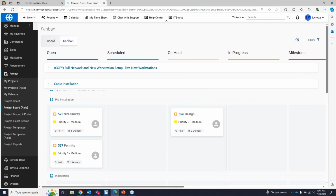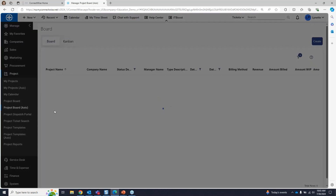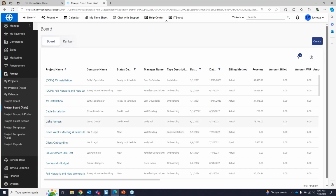The Kanban board can be opened from individual projects as well if you want to just see that project. But I think as a project manager, this is a great opportunity to see everything right from one screen. John or Vikas, do you have anything you'd like to share on the Kanban board before we move on to our next topic?